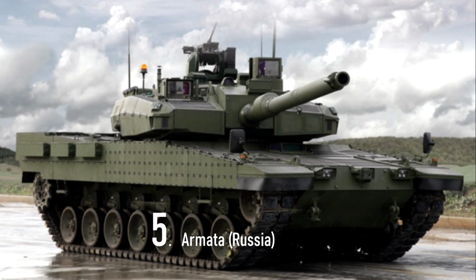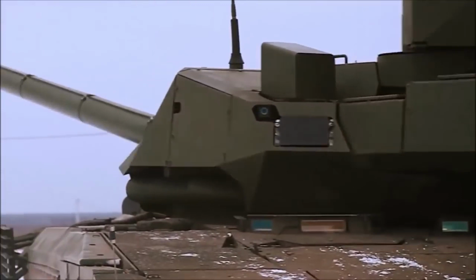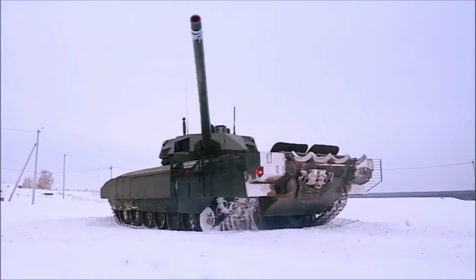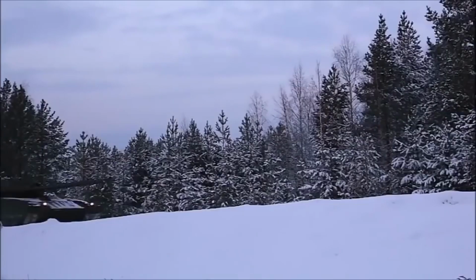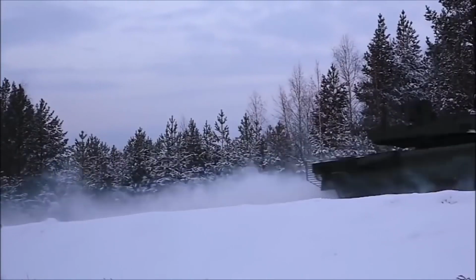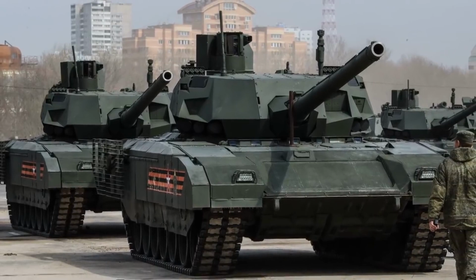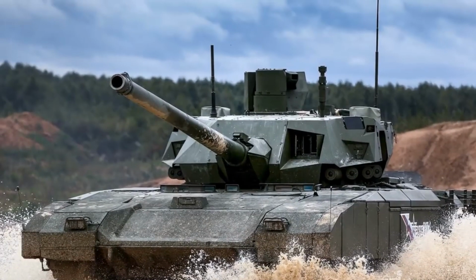Number 5. Armata, Russia. The Armata is a new Russian main battle tank of a new generation. Pre-production tanks were first publicly revealed in 2015. In 2018, the Russian MOD ordered a first batch of these new tanks. The Armata is a clean-sheet design with a number of advanced features. It shares little in common with the T-90. Also, the Armata is much bigger than its predecessor.